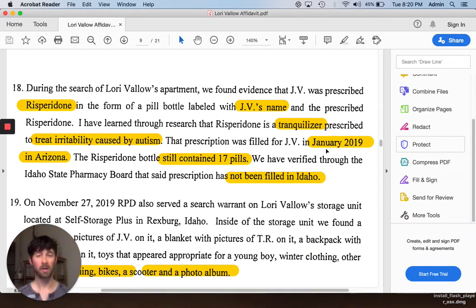Okay, so really strange. He apparently is not taking his medicine anymore, and there's still pills in there, suggesting that he hasn't been taking it for some time. Another huge red flag. You know, this is where investigators are really starting to wonder, is he actually missing, or is there something else? Is there foul play involved here?